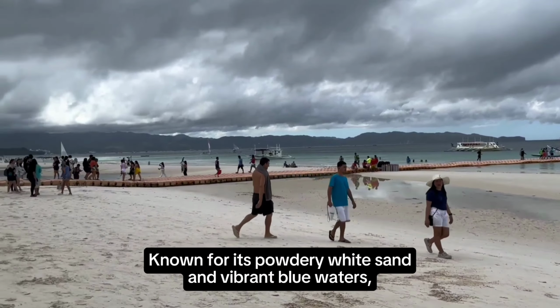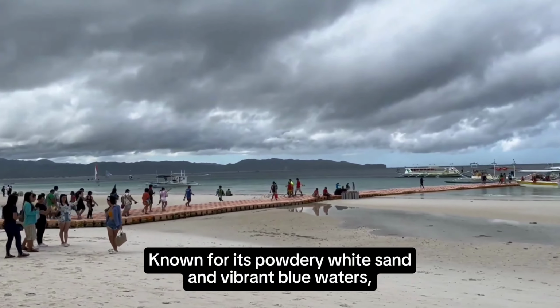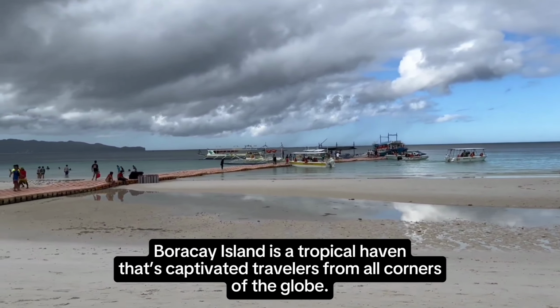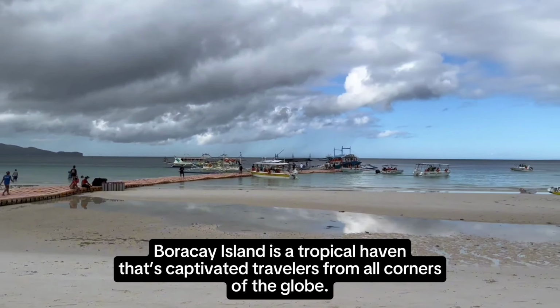Known for its powdery white sand and vibrant blue waters, Boracay Island is a tropical haven that's captivated travelers from all corners of the globe.